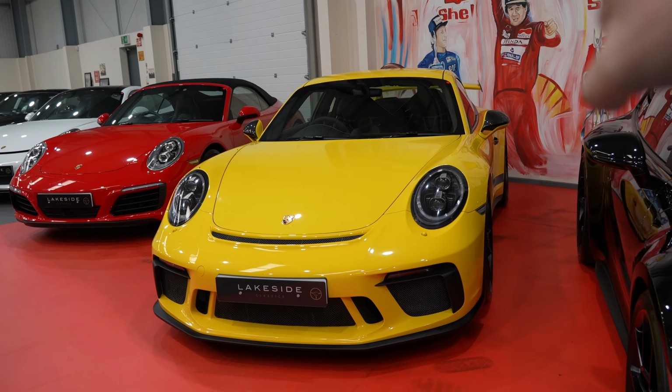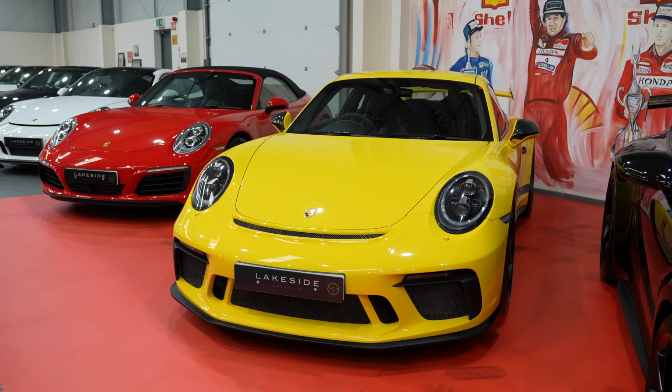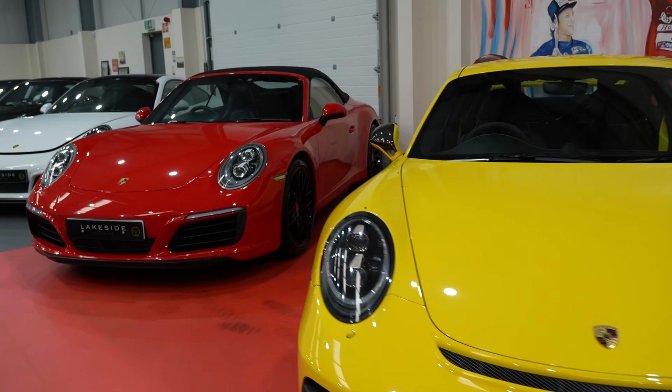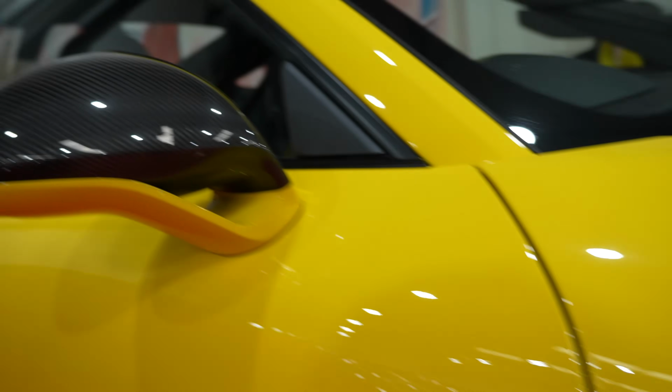991.2 GT3, this is available. This is 123k, so it's sort of like new Carrera T money, really. But this gets you a genuine 4-litre GT product. It is PDK, the spec on it is monstrous. Cool carbon mirrors as an example.